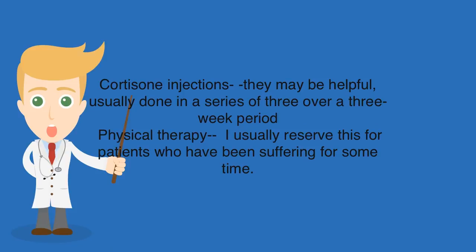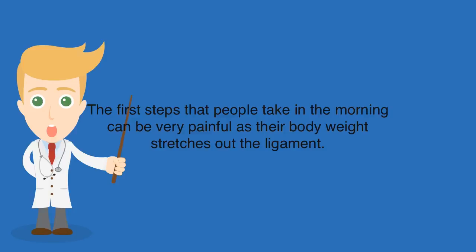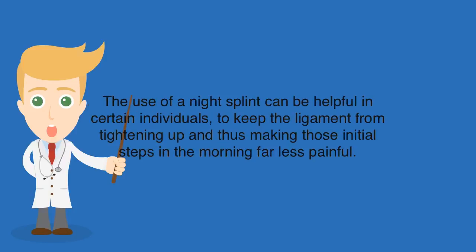Physical therapy. I usually reserve this for patients who have been suffering for some time. Night splints. During the night the plantar fascial ligament will tighten up from lack of use. The first steps that people take in the morning can be very painful as their body weight stretches out the ligament. The use of a night splint can be helpful in certain individuals, to keep the ligament from tightening up and thus making those initial steps in the morning far less painful.